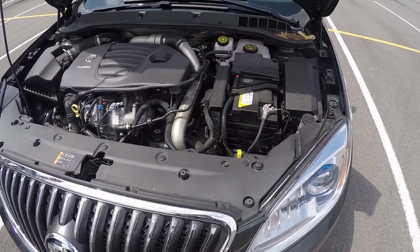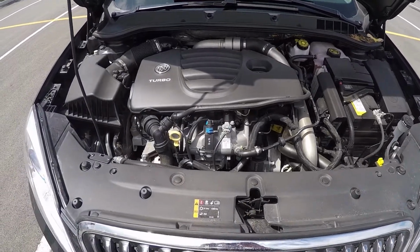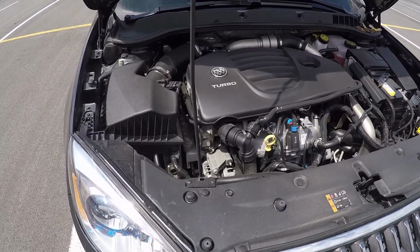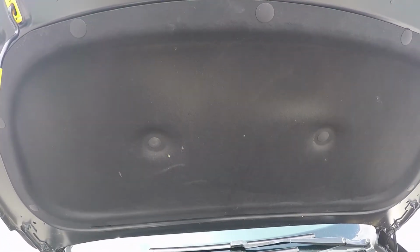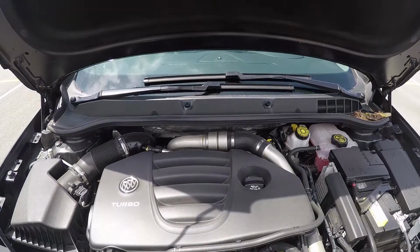Take a look at the visibility from those sailboat windows. It's excellent. As I was saying about the engine, this one here is the turbo. It's very powerful. I tried the base model before and it's pretty good too. The higher up you go in price, the less value you have in this car, so you have to shop intelligently. There's noise insulation under the hood too. So overall, the car is pretty good. Let's listen to the drive.